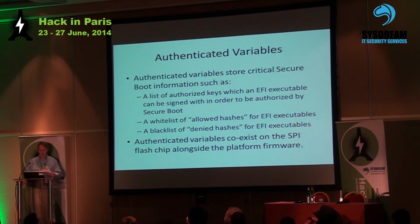Authenticated variables such as this store very important information of the system regarding secure boot and other aspects of the system too. For example, there's the key store that basically contains a whitelist of hashes of applications and drivers which are permitted to execute. There's also a blacklist in there, and then there's a list of authorized keys which applications attempting to load and execute are allowed to be signed by.